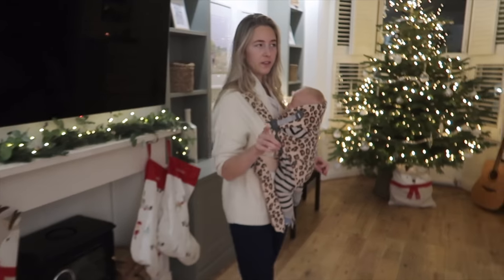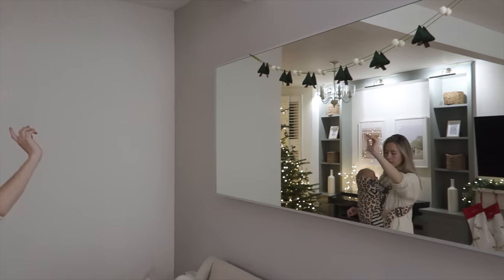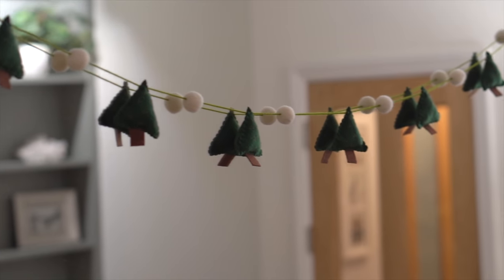And then from Lights for Fun as well, I bought this little felt Christmas tree garland. Which is just something very simple on that side.